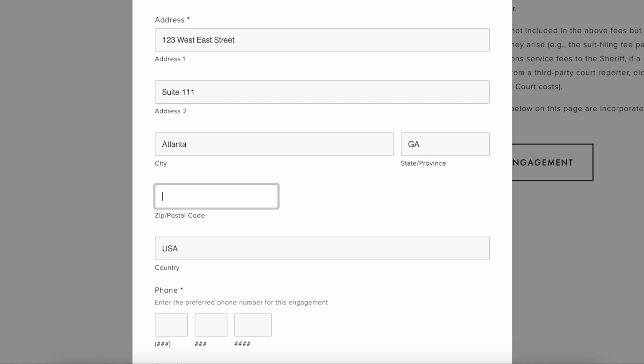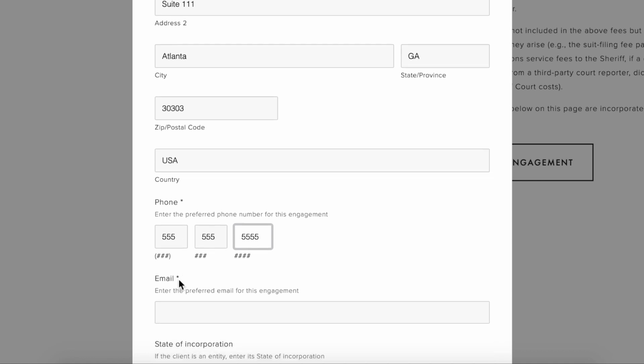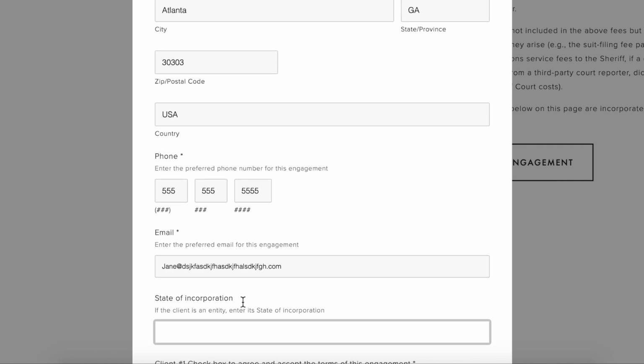And I'm going to just try to remember an Atlanta zip. This is just for fun, though. It doesn't really matter. It's not a real order. This is just to demonstrate. Okay, let's just pretend that's the phone number. Now the email, let's make up Jane's fake email just for illustrative purposes. I'm pretty sure that's not a real email address, but pretend that was Jane's. So she's filling this out.